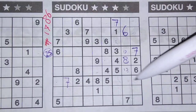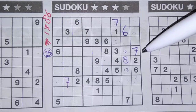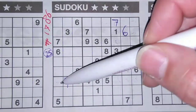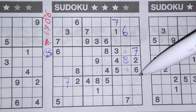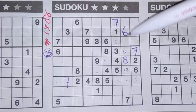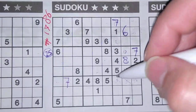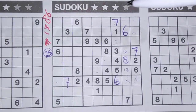In this row, now we have 4 missing numbers. One of the missing numbers is 6. We see a 6 there, so no 6 there. So the 6 could be here, here, or there. We see 6 here, we see 6 there, so no 6s in these two boxes. One box left for the 6. Should be there.